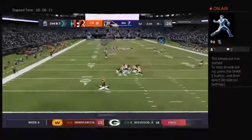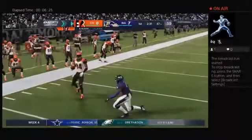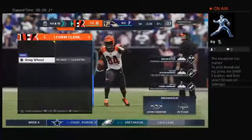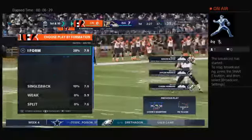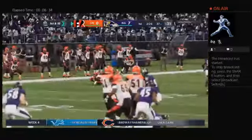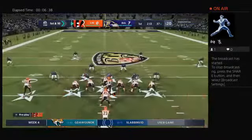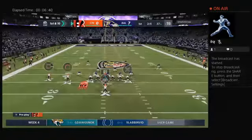2nd and 7. Got his man, Robbie Anderson. And way up past the 35 before he's taken down. A gain there of 21 yards. 1st down, Bengals. Line of scrimmage, the 37 on 1st and 10.